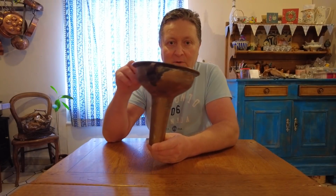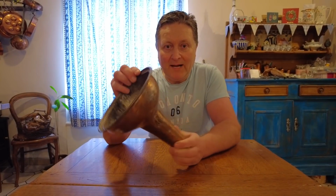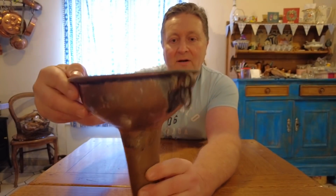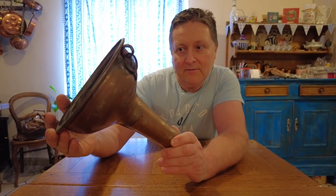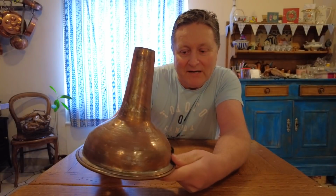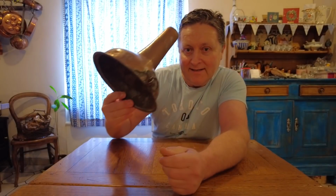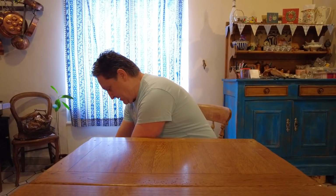And I have a beautiful funnel. Nice tin lining, all hand planished. It's absolutely lovely, this one. There we go, nice iron forged handle. I shall get that polished up, and let's see whether that makes it in the Etsy shop or not. Might have it on display for a little while. These look really great. They've still got a practical use, and I probably will use it, so we'll get that polished up later. That's one down.